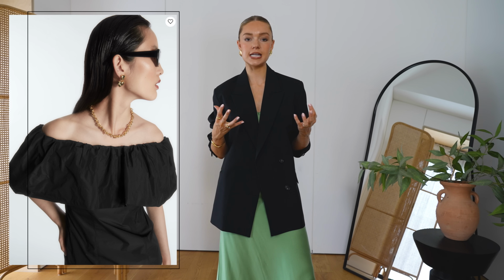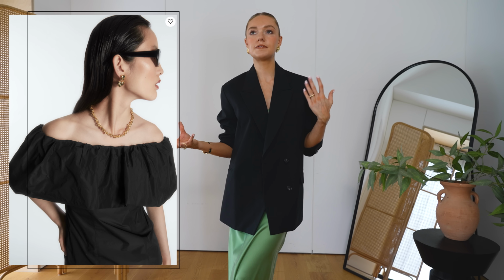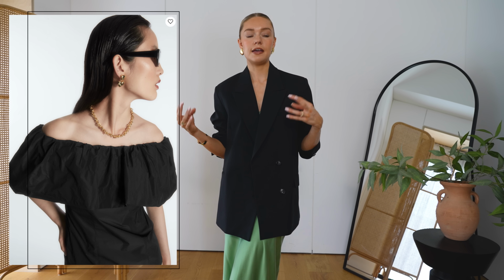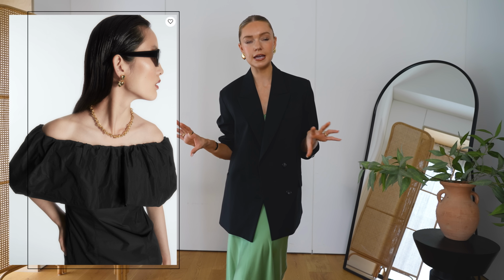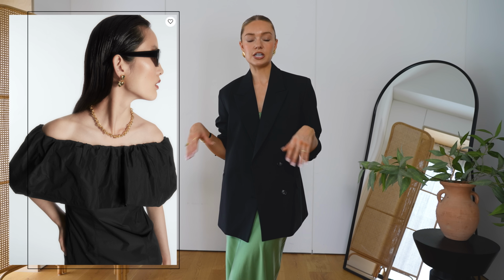If you're looking to update your summer evening looks, then I love this off-the-shoulder black top. So chic, so elegant. You can style it with different things. I personally love separates for evening because I feel like I get more wear out of them. If you buy a statement dress for the evening, sometimes once you've done it, you've done it. So having separates is the best way I like to do evening anyway.